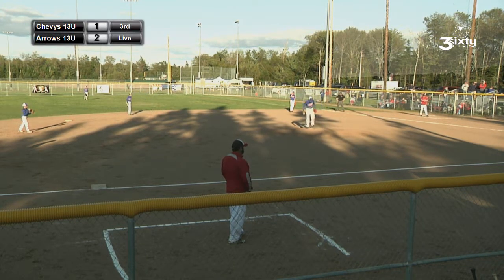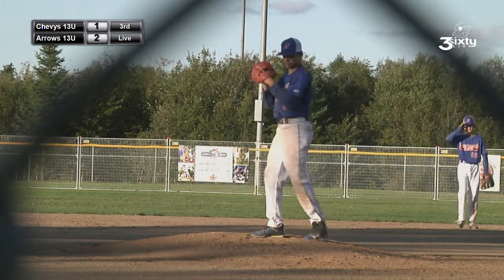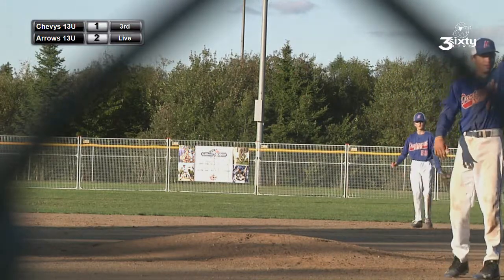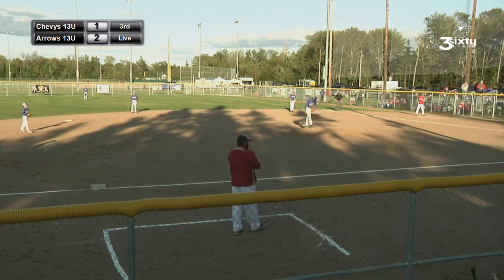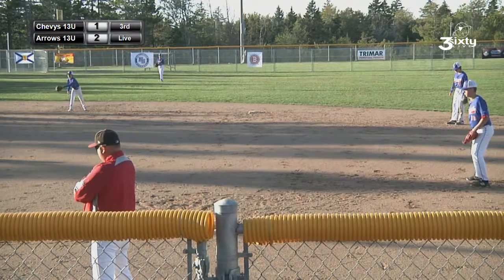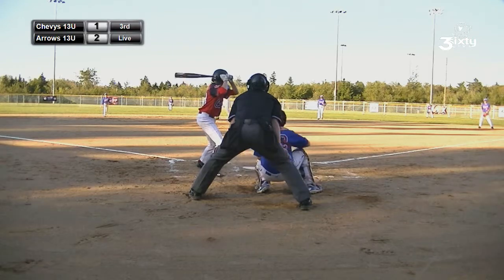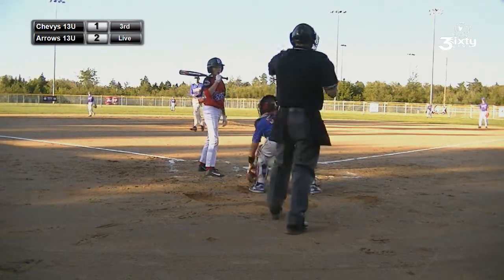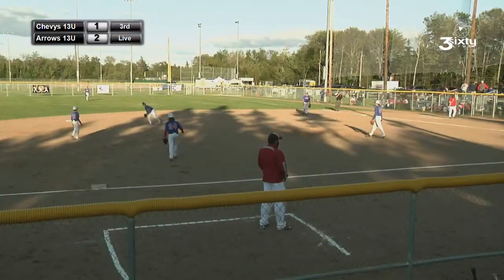So tomorrow at 1 o'clock, we will have the fifth place game between the two New Brunswick-based teams. There's a swing and a miss, and the count goes to 1-2. We'll have that game here on this field, while at the same time, playing over on field 2 will be the seventh place game between the two teams from Newfoundland and Labrador. We will not be able to broadcast that game as it will be played simultaneously to this one over at the other field. And there's a called third strike as Coffin is caught looking.